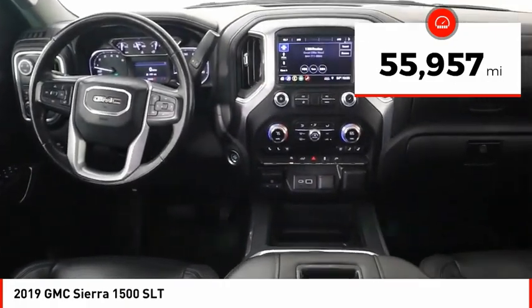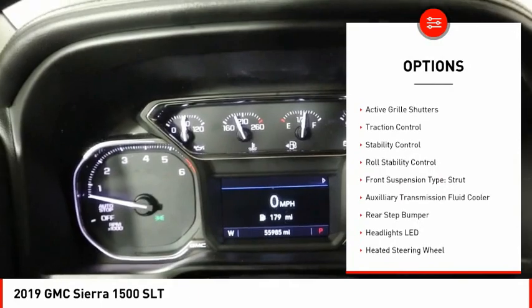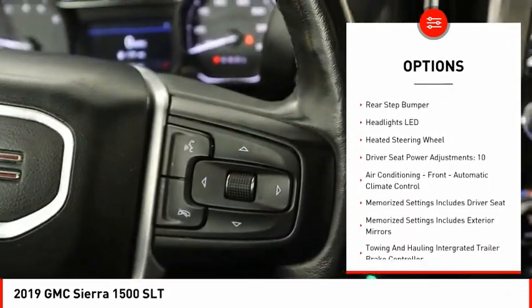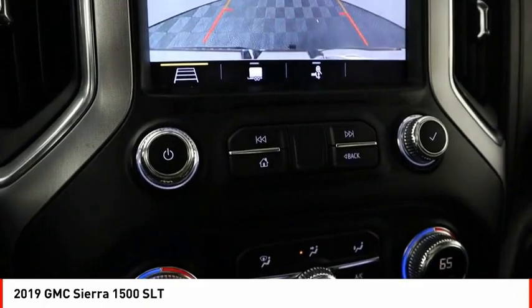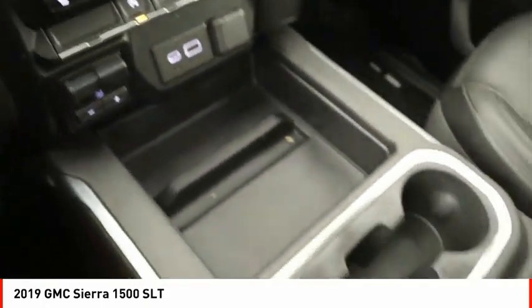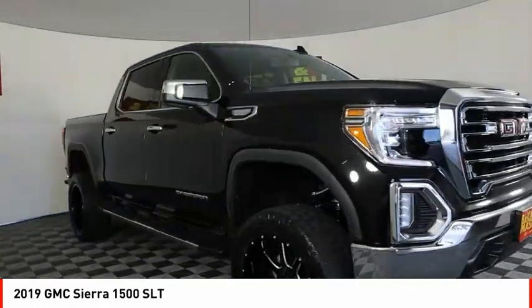This vehicle has less than 60,000 miles. Here are some of this vehicle's great options: power windows with safety reverse, remote engine start, cargo bed light, LED, active grille shutters, traction control, stability control, roll stability control, front suspension type, strut, auxiliary transmission fluid cooler, rear step bumper. A vehicle like this doesn't come along every day. Come in and get it before someone else does.